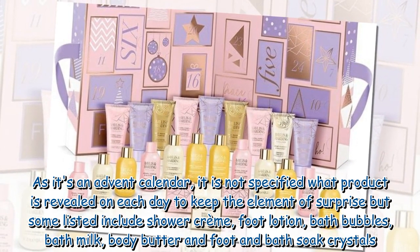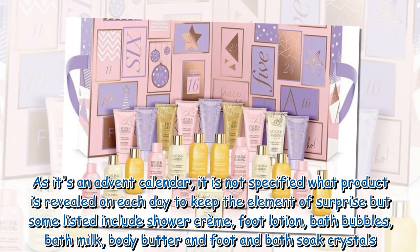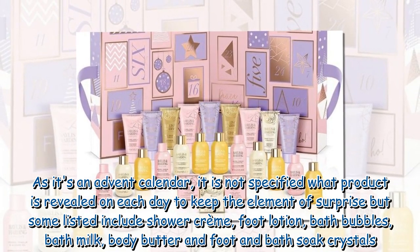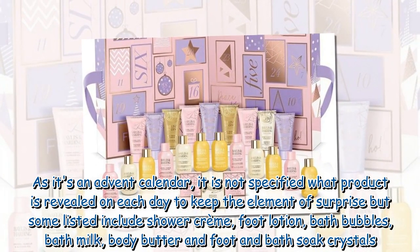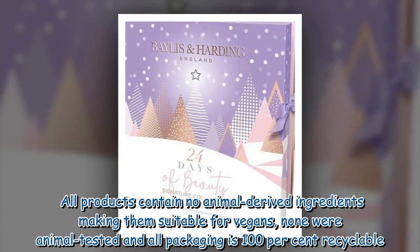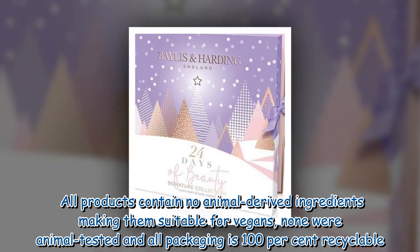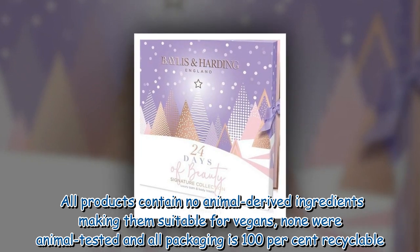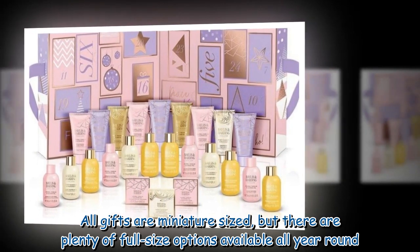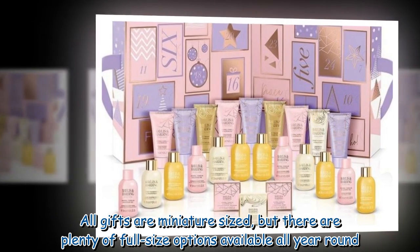As it's an advent calendar, it is not specified what product is revealed on each day to keep the element of surprise, but some listed include shower cream, foot lotion, bath bubbles, bath milk, body butter and foot and bath soap crystals. All products contain no animal-derived ingredients, making them suitable for vegans, none were animal-tested, and all packaging is 100% recyclable. All gifts are miniature-sized, but there are plenty of full-size options available all year round.